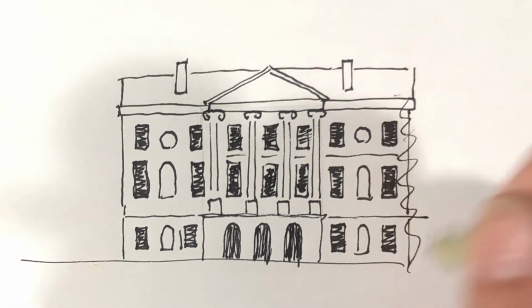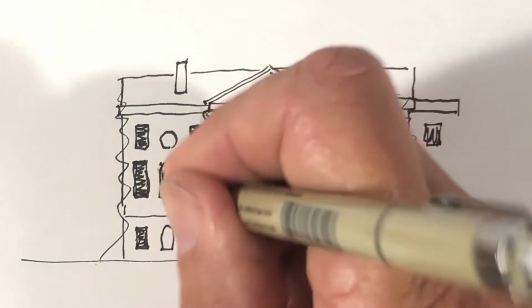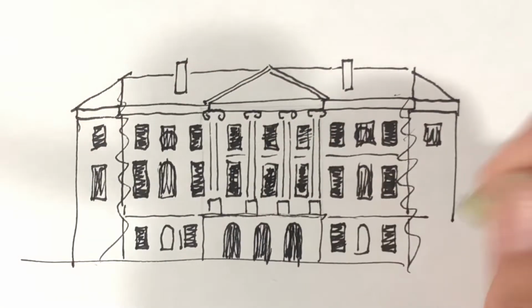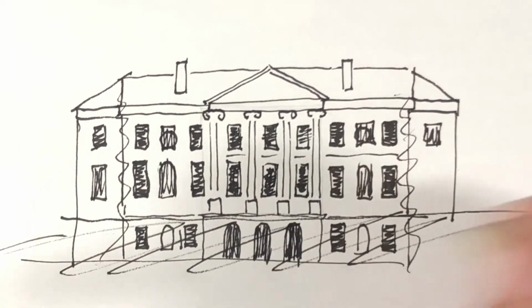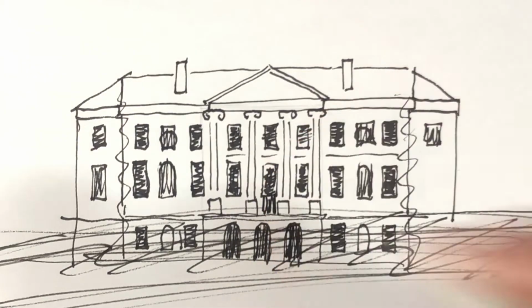But Washington insisted that it be even larger, 90 by 170 feet, making it the largest house in America at the time. They sunk the basement into the ground so that you only see 2 stories from the north. And oh yes, a front door would be good. So join me as we try and capture the essence of this iconic building.